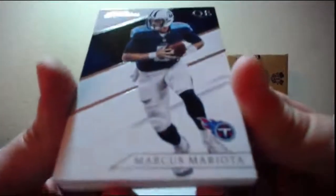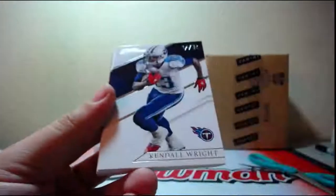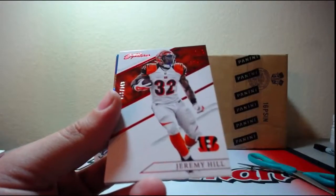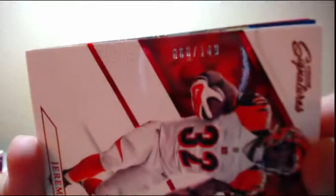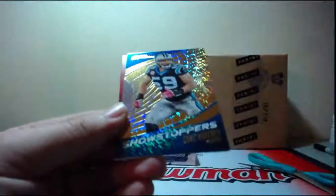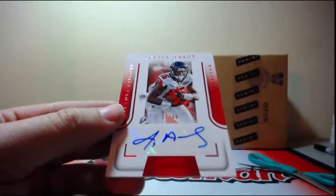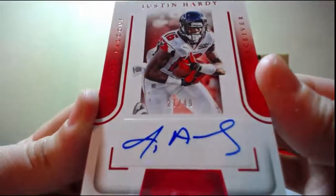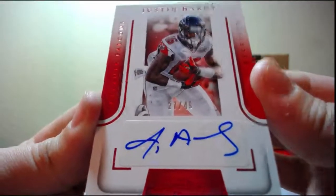Icky Woods, huh? Marcus Mariota going to the Titans. John P. Kendall Wright, John P. David Cobb, John P. Couldn't keep it going. Jeremy Hill out of 149 for the Bengals, Radical Paul. And show-stopping Luke Kuechly, and that is not numbered. And a Justin Hardy autograph for Serena. 27-49. My boyfriend. Going out to the Atlanta Falcons. That is Radical Paul.